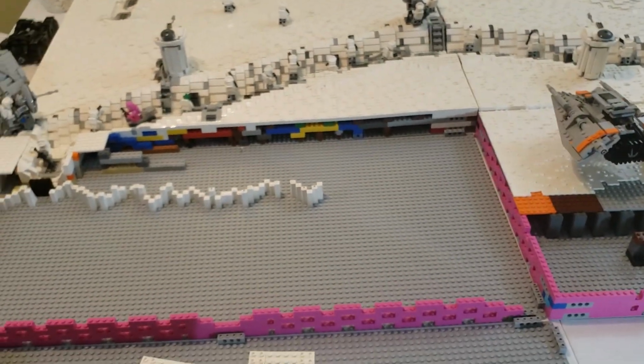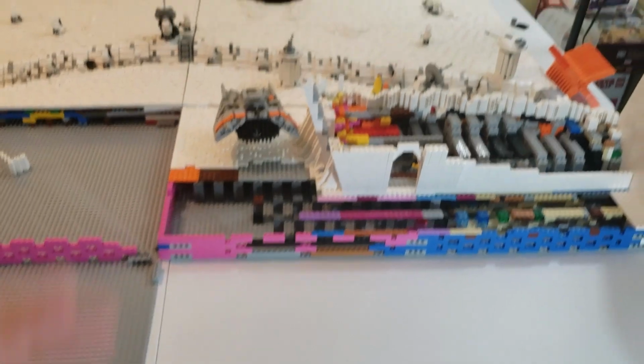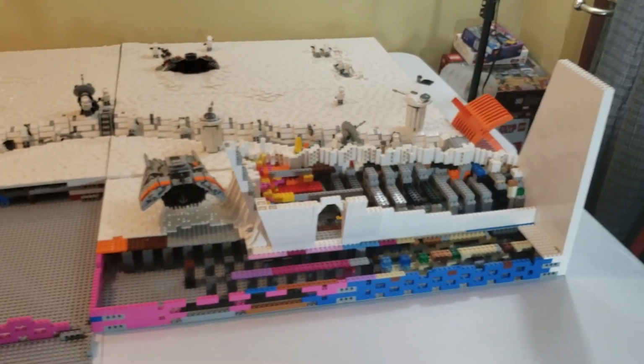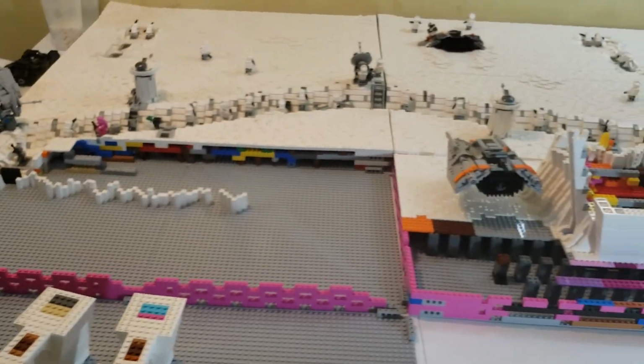My main goal, again, is taking this to Brickworld Chicago. No matter what, I'm taking it. But I have to figure out the mountain situation. Luckily, this side's going pretty well, and I still have a lot of slopes in hand, and I have slopes coming in the mail. But I need to figure out these two areas first before I can continue on with certain things.